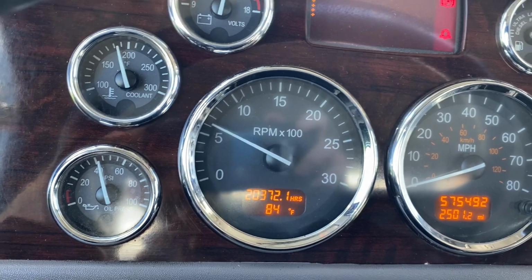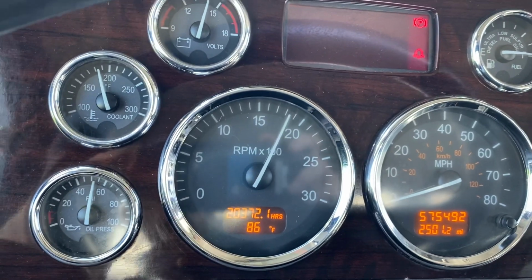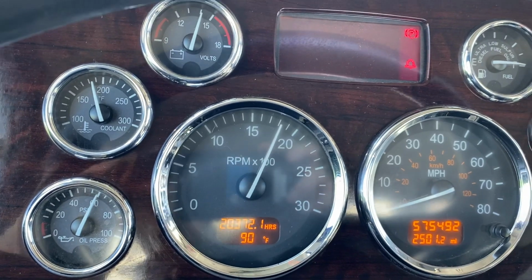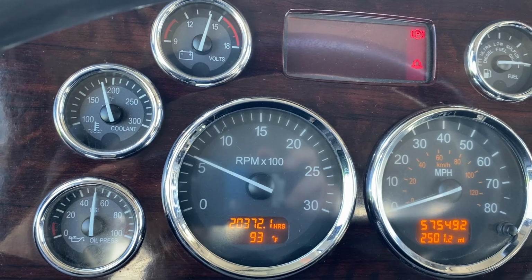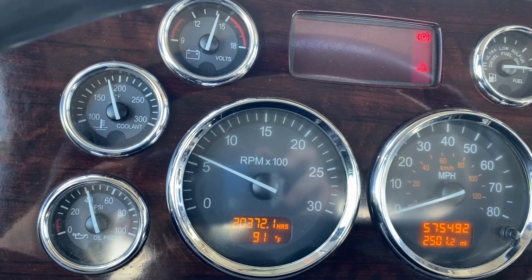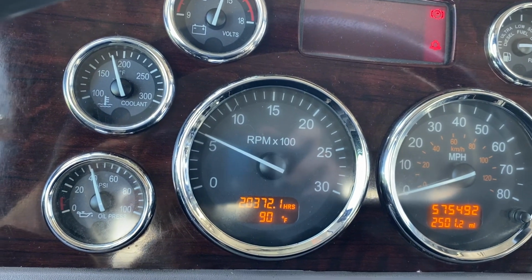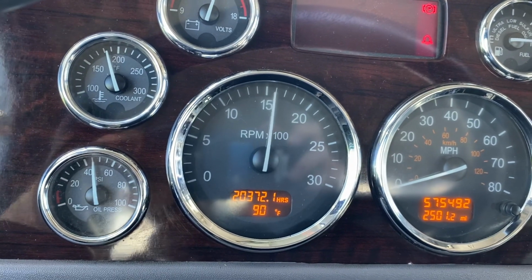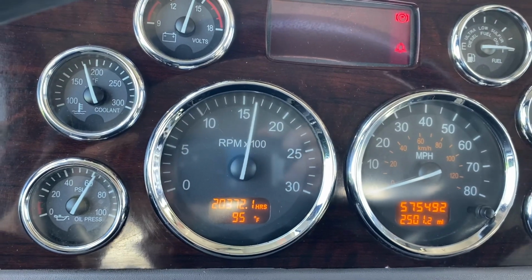You're right at operating temperature there. You're at 40 on the low side, which is really high, really good for a Detroit. Normally see it down in the 20s. As it gets closer to 195, it'll get down in the 30s, probably a little bit on the low side, but super smooth running through.